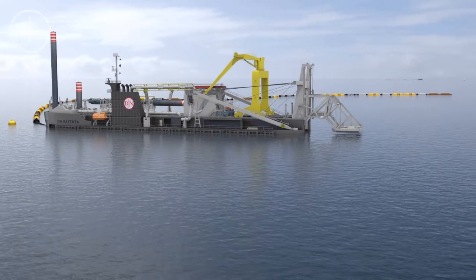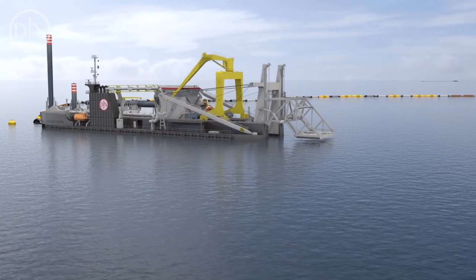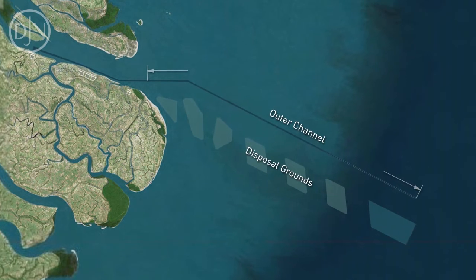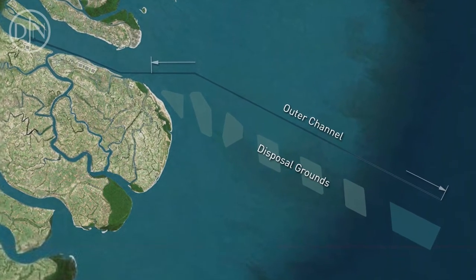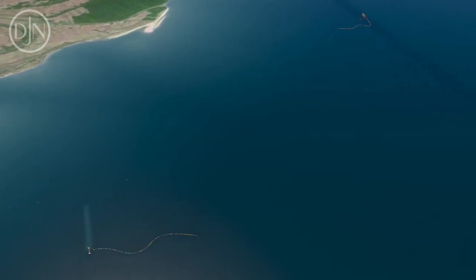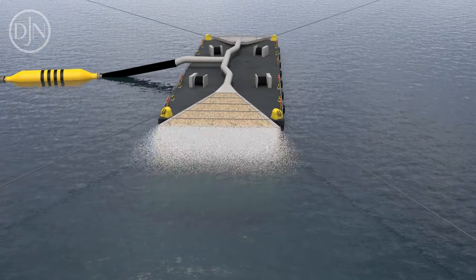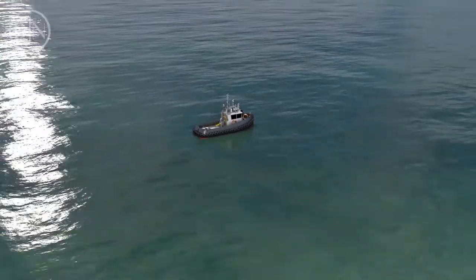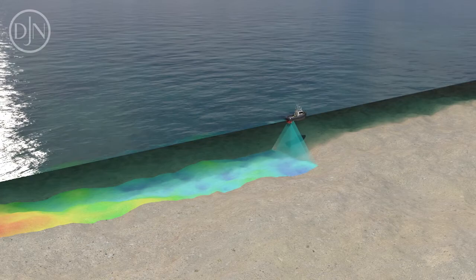The outer channel will be dredged with powerful seagoing and self-propelled cutter suction dredgers. The dredged material will be disposed on carefully selected and engineered aquatic disposal grounds on the seabed of the Four Delta. The aquatic disposal will be done with positioned spreader pontoons that will control the spreading in thin layers. The whole dredging and disposal operation will be monitored by hydrographic surveys using multi-beam echo sounders.